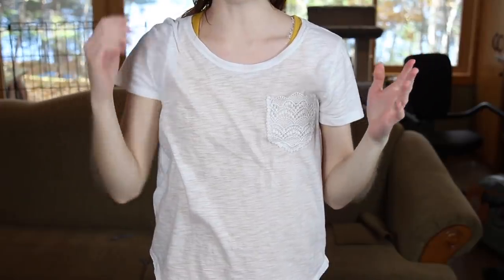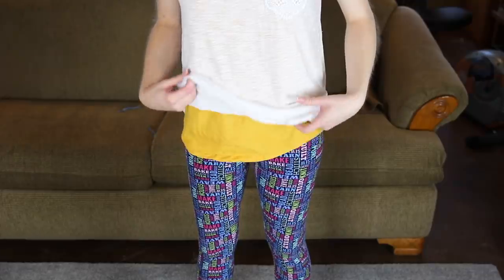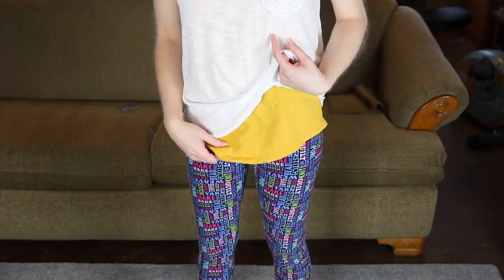Thank you. So for this outfit, we just have this plain white t-shirt with this mustard tank top underneath. And then for the leggings, it's these colorful worded leggings.